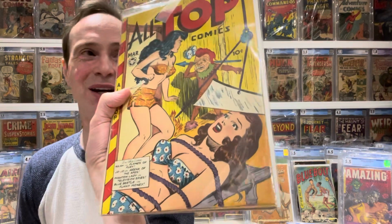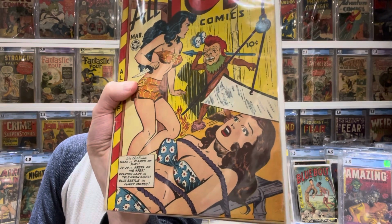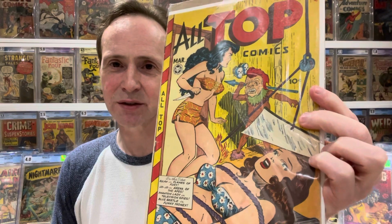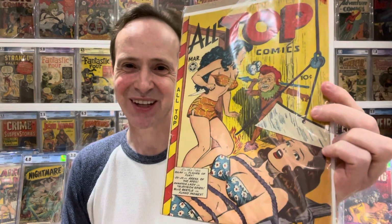But here's one of my favorite all-time Rulah covers. I just love this cover. This is All Top. What number is it? I always forget the number. One sec here. I gotta look at the back. Oh yeah, I was right. I was actually gonna say the right number. It's All Top 10, and there's Rulah, and she's fighting against this little pygmy dude. And there's a woman in bondage in a bikini. It's just so much awesomeness.